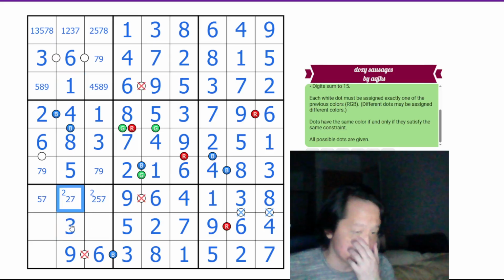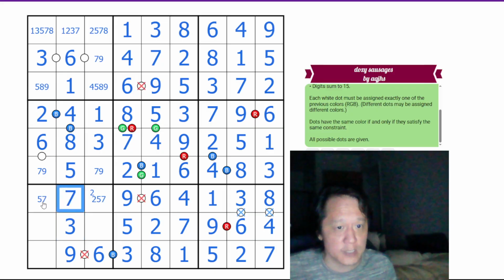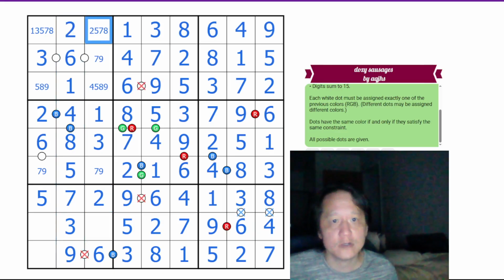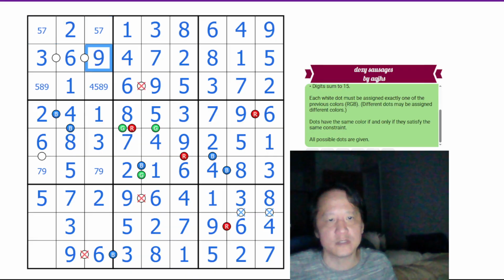2 is consecutive with 3, so this can't be 2. It's 7, which makes that 5, which makes that 2. Remaining digit in column 2 is a 2. This can't be 2 or 8. No 1, 3, or 8. It's 5, 7 as a pair. 7 eliminates 7 here, so it's 9.